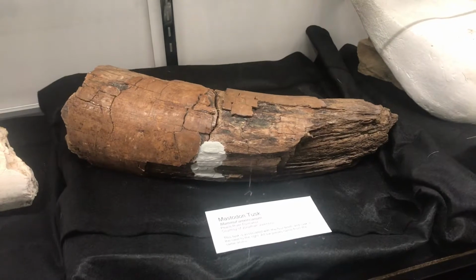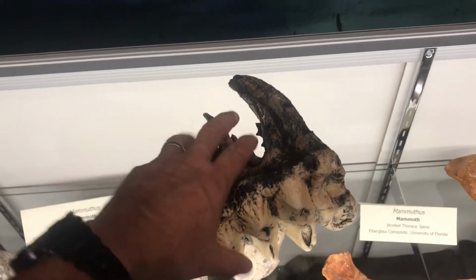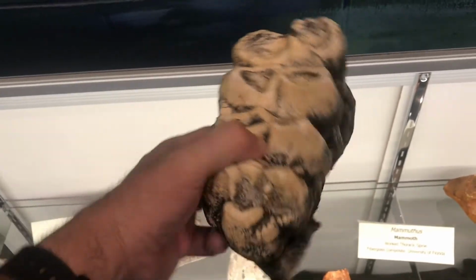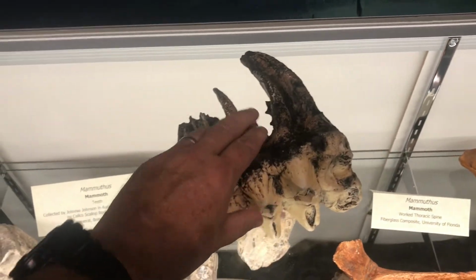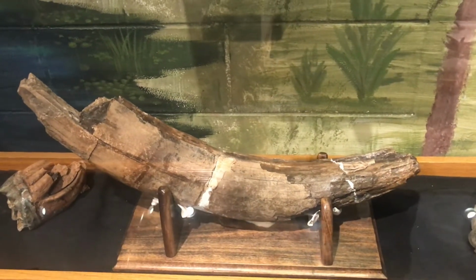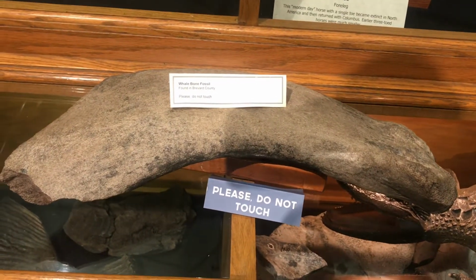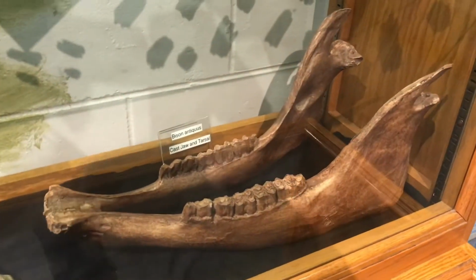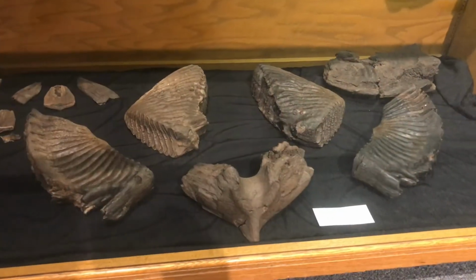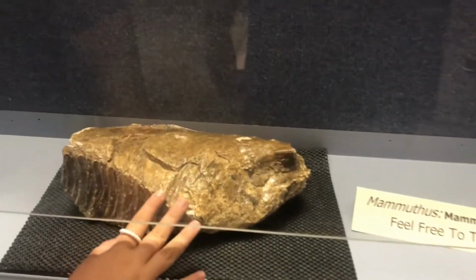And the piece of a mastodon tusk. And this is a fiberglass rendering of a jawbone of a mastodon. Mastodon tusk. A whalebone fossil. Jaw of a bison. An assortment of mammoth teeth. And this is a mammoth tooth.